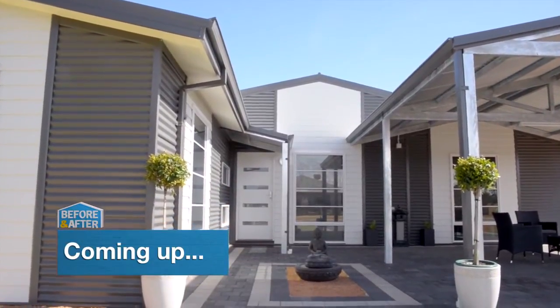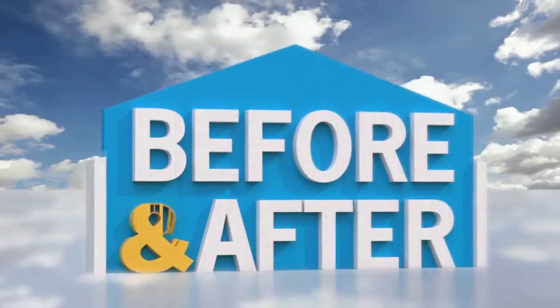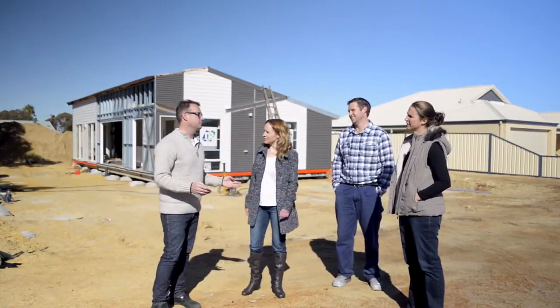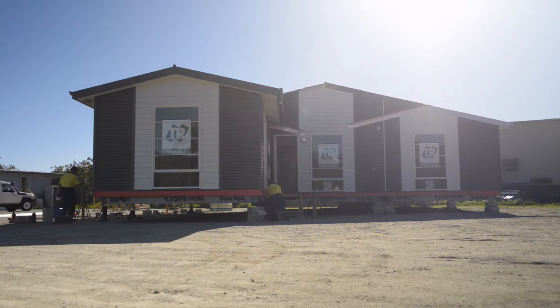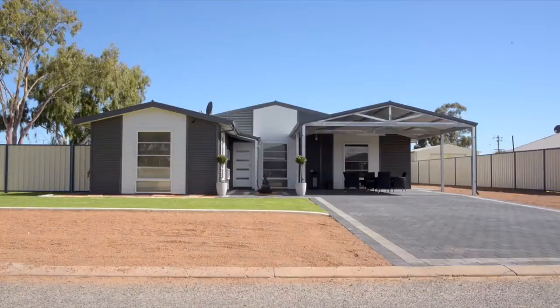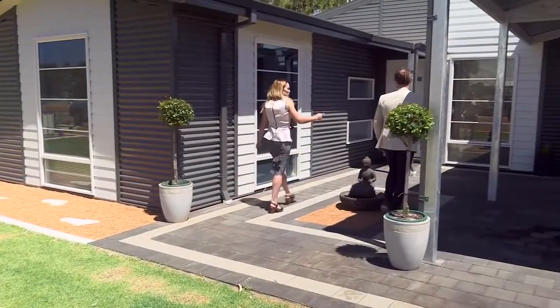After the break, we can finally reveal the finished house. Nat and Carl needed to construct a house for Carl's sister Belinda in this small remote town in Western Australia. The isolated rural location meant a prefab construction would be the easiest and most cost-effective way to build. This house was built in Perth and transported here to Narembeen. The landscaping has been done and the owners have moved in. Belinda takes us on a tour of her brand new house.